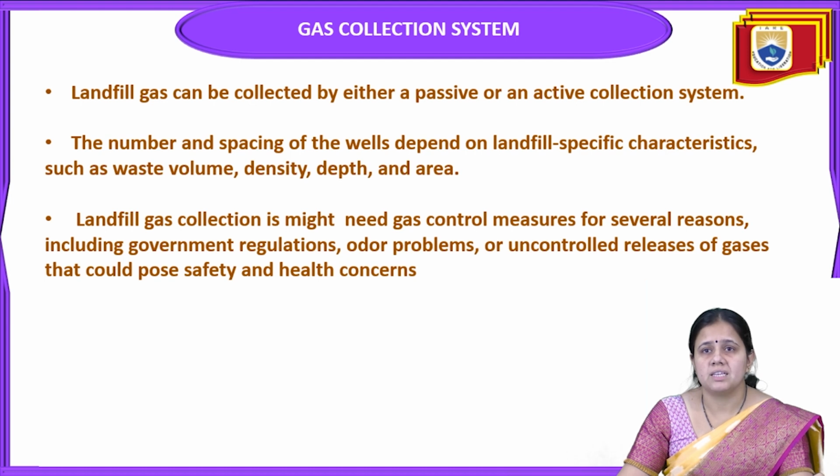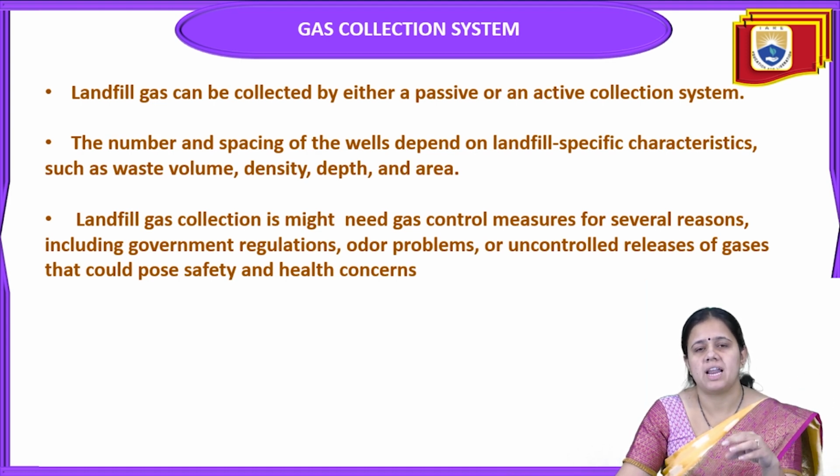This landfill gas can be collected by either a passive or an active collection system. To collect this methane, a collection system is set up on every landfill, and it is of two types: first the active collection system, and second the passive collection system. The number and spacing of wells depend upon landfill-specific characteristics like waste volume, waste density, depth, and area. So a well is established on the landfill site.